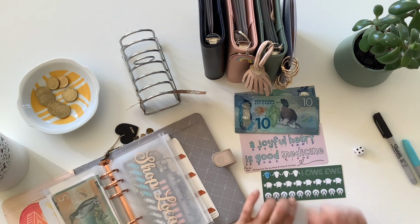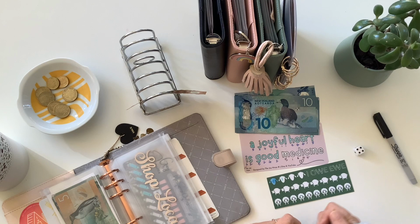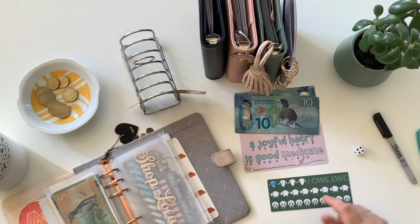and I just use this handy dandy IOU slip, IOU, get it? I put the amount in there, and then when it comes time to paying it off, you just colour it in. That's from Liz and Les.